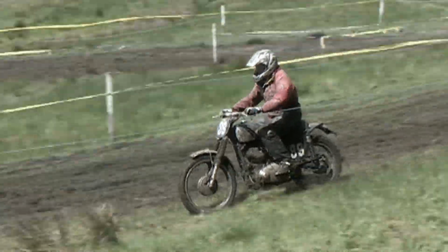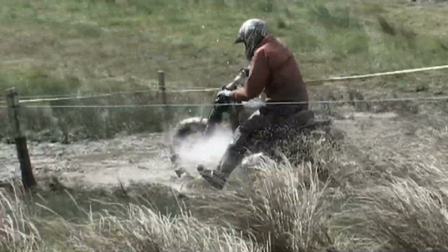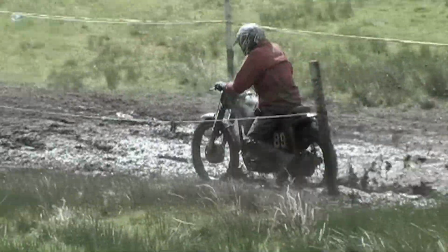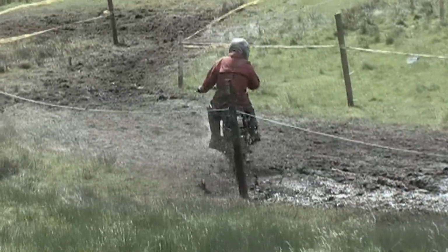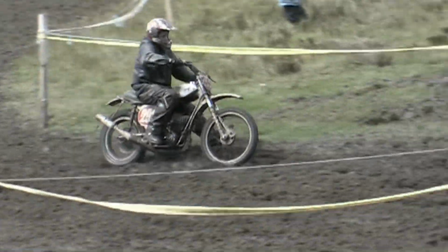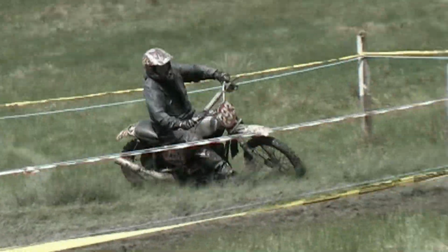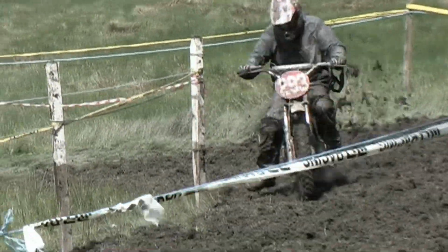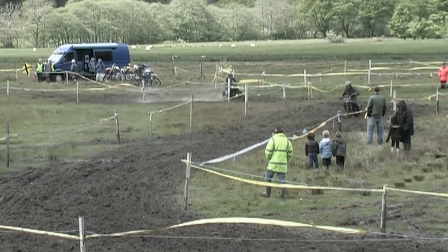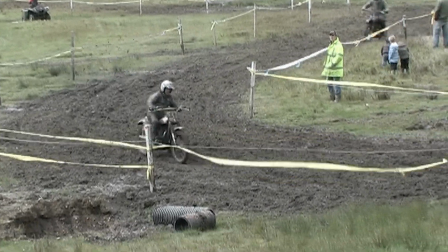And once again Mike Bell on his Gold Star as he comes round to the wheel wash to get some water into that big BSA engine. But as I said, it wasn't really about racing these bikes, it was mainly about putting the laps in and getting round the track and making sure that you got a few championship points towards your title at the end of the year. But here's your race leader, number 293 Andrew King, as he heads towards the checkered flag on his last and final lap.